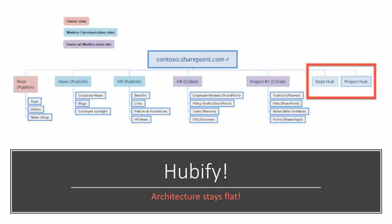So what happens is, in order to create a hub, all you're doing is creating a site collection. This is nothing fancy. You're just going to say, okay, give me a site. And then that previous slide that Joy had, you're just going to run some PowerShell and you're going to call it a hub. You hubify it, right? So technical. But when you hubify it, your architecture still stays flat. If I add my news and my HR to a hub, they still stay a site collection. They're not being added as a subsite. They're not seen truly as being under the hub from an architecture perspective, but they are now grouped.